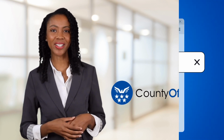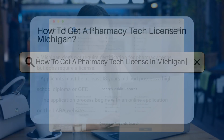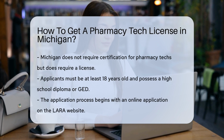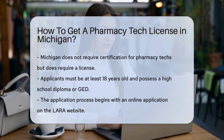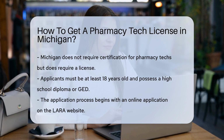Let's get started. How to get a pharmacy tech license in Michigan. Michigan cherishes its healthcare professionals, including pharmacy techs. So, you want to join the ranks? Let's get you prepped. First, breathe in. Michigan does not require certification, but you'll need a license from the Michigan Board of Pharmacy.